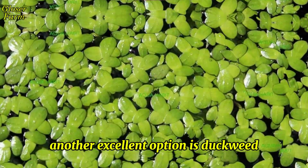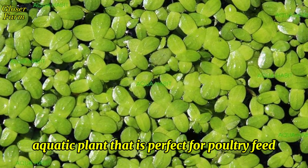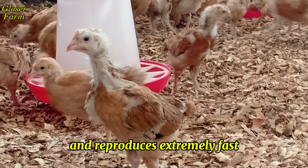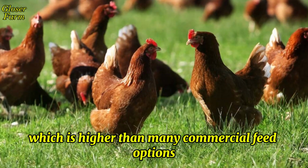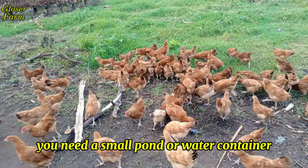Another excellent option is duckweed, a protein-rich aquatic plant that is perfect for poultry feed. Like azolla, duckweed grows on water surfaces and reproduces extremely fast. It contains about 35 to 40% protein, which is higher than many commercial feed options, and it's easy to digest for chickens. To grow duckweed, you need a small pond or water container.